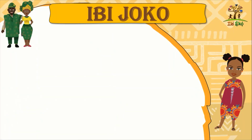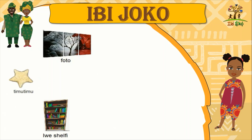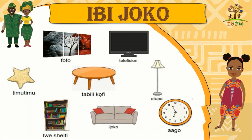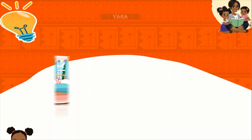And then the different items in the sitting room. A ní ìwé shelfie, photo, tìmùtìmù, which is a cushion, aago, àtùpà, television, ìjókòó, which is your sofa or your couch, àti tábìlì coffee.